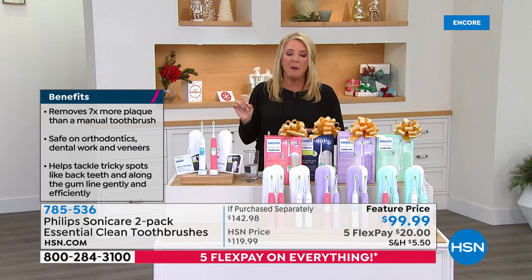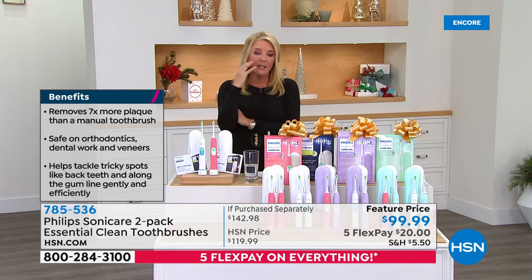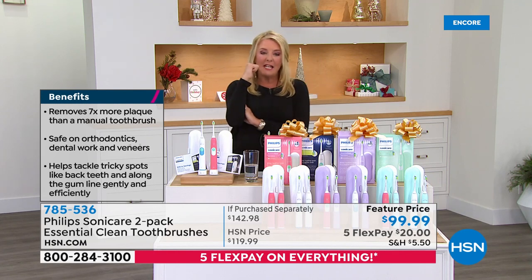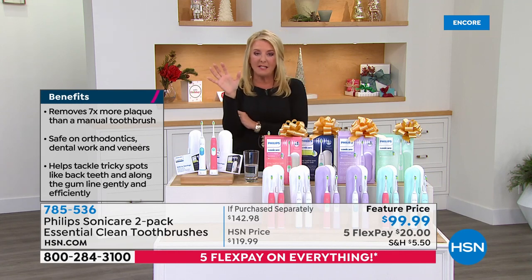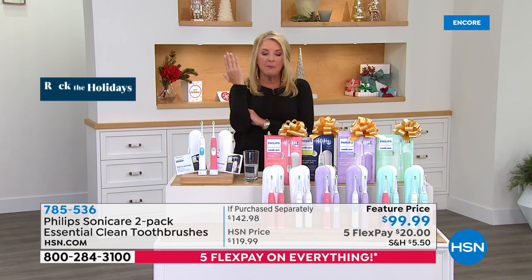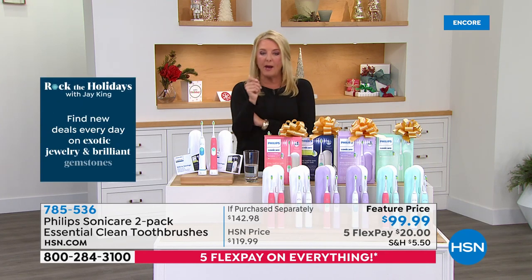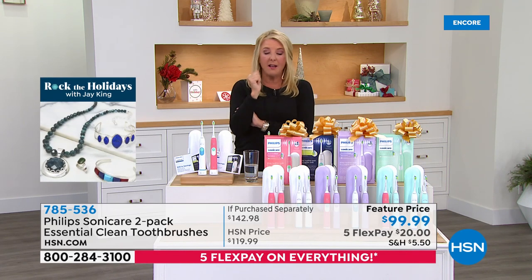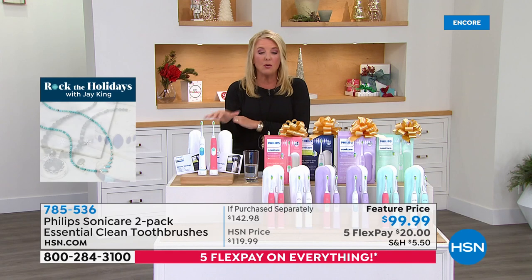Also helps tackle tricky spots. This is for me really big. I have really tight teeth. I also have a very narrow mouth. I like the small head. I don't have to get in there and dig. And if you're bad at flossing, you're going to love this, because it's going to be able to help get into all those nooks and crannies between the teeth, below the gums, without you having to brush a million times. You literally let this do its job.